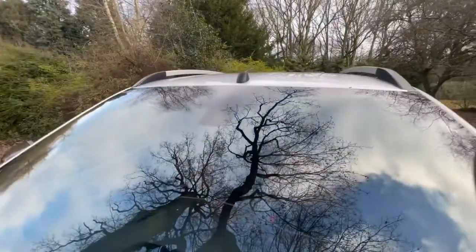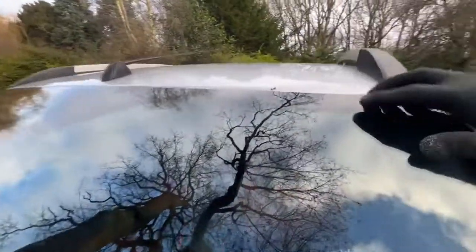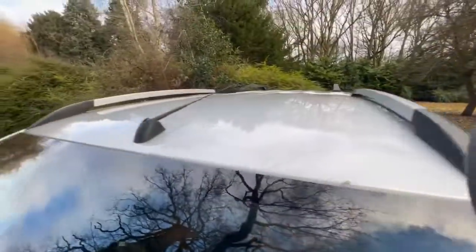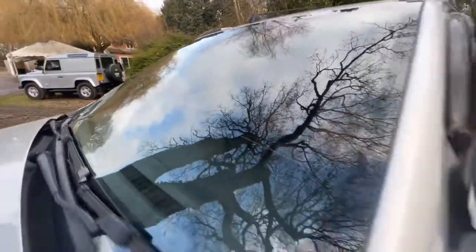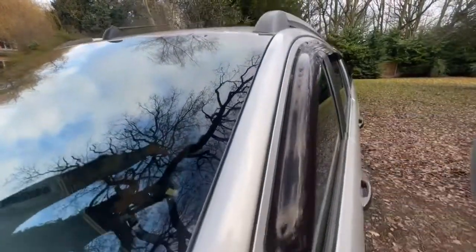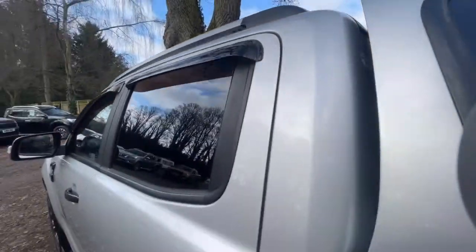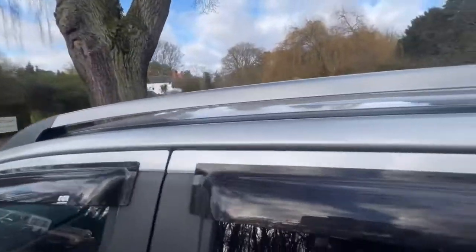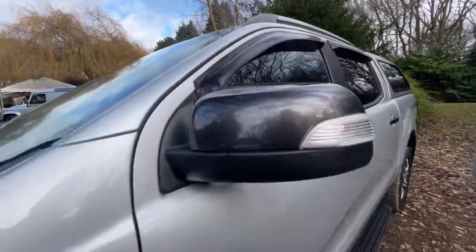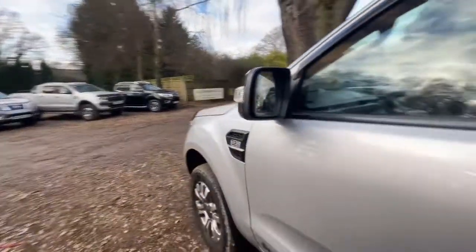Front windscreen is in nice clean condition. I can't see any stone chips or cracks. Being really critical, there's a little blob there, which is neither here nor there, but it is there. Right, so let's go over the pillars first. And as you can see, they're in nice clean condition. Mirror back is in nice clean condition, there's no damage, and the mirror's intact.